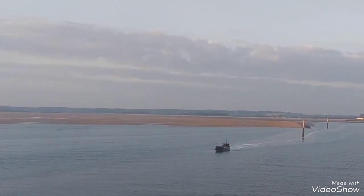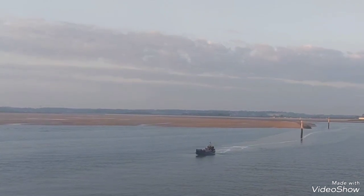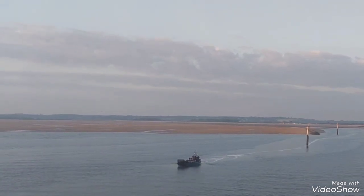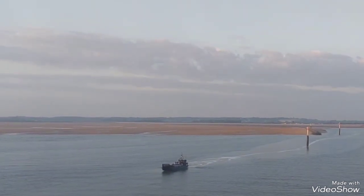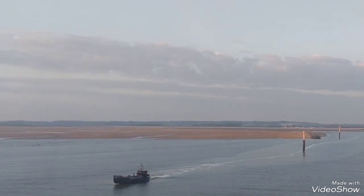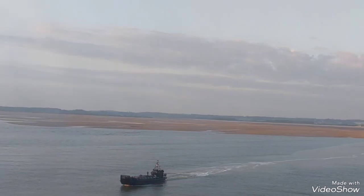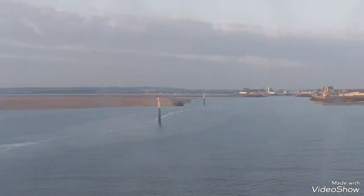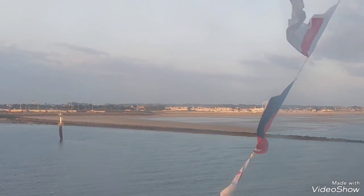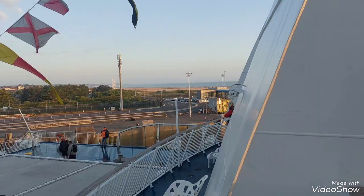I will talk a few more things as we go through the video, but please enjoy what you see so far. Now, if you notice there, just to the left, that is a new age French landing craft. It's just coming out on the left-hand side, and obviously not to be confused with anything that was used on D-Day. And as you can see, just on the right-hand side there is the start of Sword Beach.